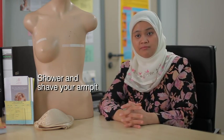Please take note of some do's and don'ts. You should not eat 6 to 8 hours before the operation. And on the morning of the operation, take a shower and shave your armpit. Please remove jewelry, dentures, and contact lenses as well.